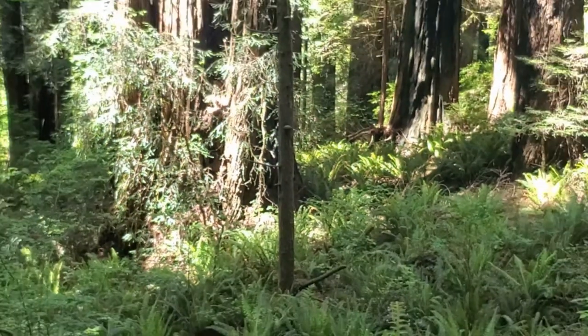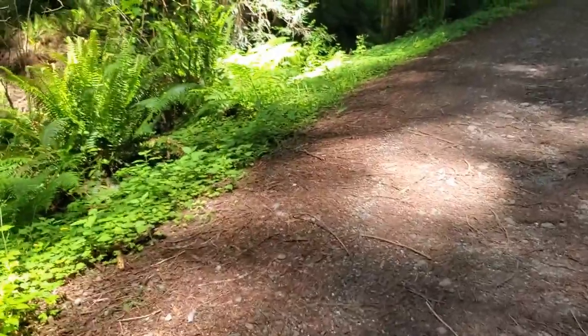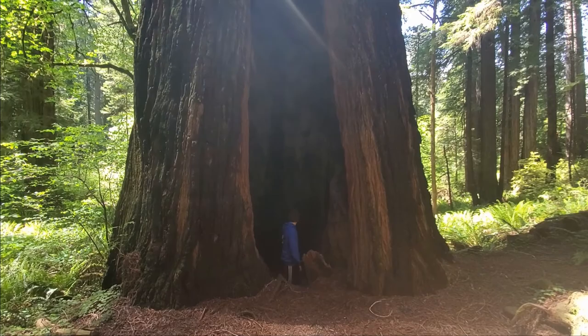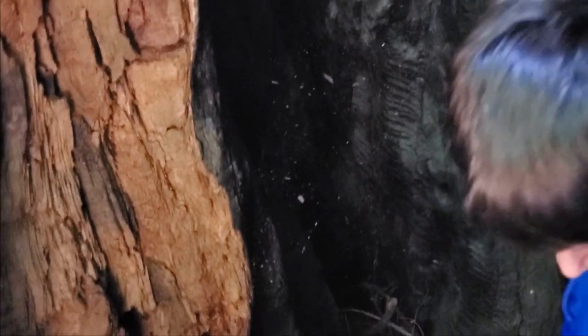I think those are edible. I don't know what they're called. Just call them toadstools. There are a lot of cobwebs in here, actually. They're very big. Can you see that? Yeah. Is there a spider on there? Let's see if it comes out.